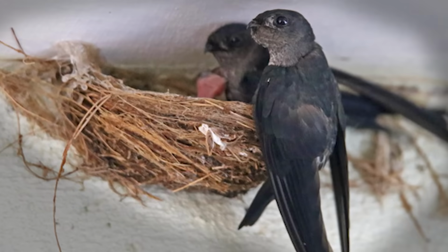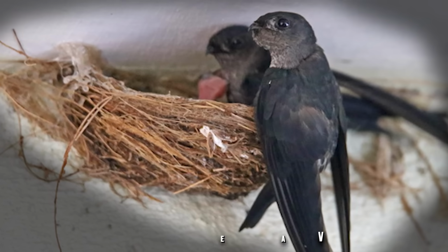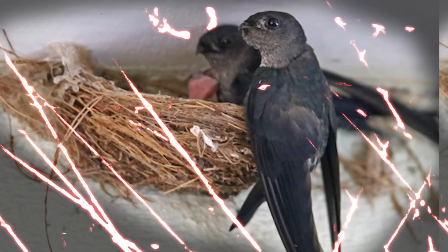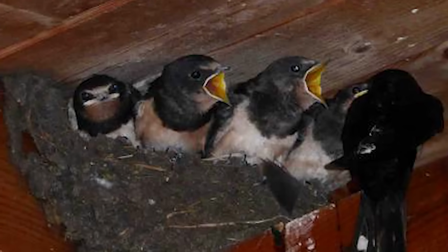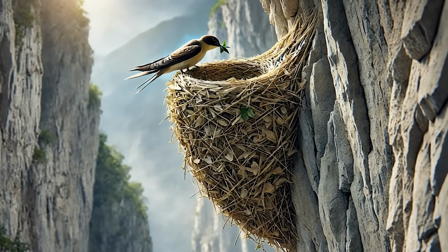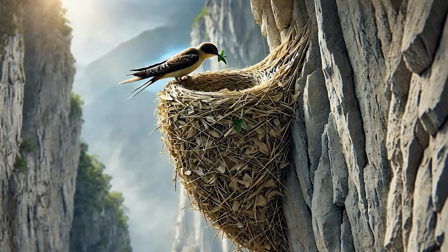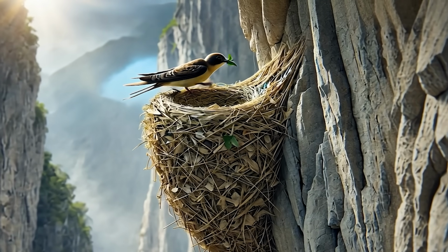Common swifts build their nest by gathering small twigs and leaves, which they then bond together and to the wall using their saliva. This creates a secure, cup-shaped nest that can withstand both the weight of their parents and their growing chicks. The location of these nests high up on the walls or cliffs makes them nearly inaccessible to most predators, providing a safe space for swiftlets to grow up.